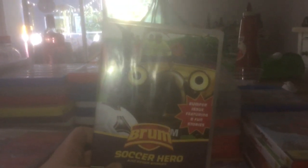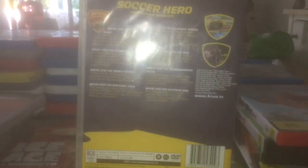First up is B, one of my Brum DVDs. Here's Soccer Hero at the front, the spine, and the back. And this is weird, it doesn't have Splash and Grab. After Brum the Birthday Cake, there are other episodes, like Brum and the Runaway Statue, Brum Bush on the Run, Brum the Skateboard Bride, and Brum the Diamond Doll. In the middle, Runaway Statue would be Chasing Balloons. Here's the disc.